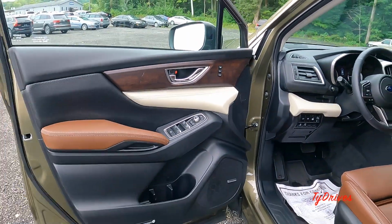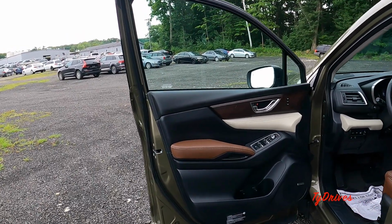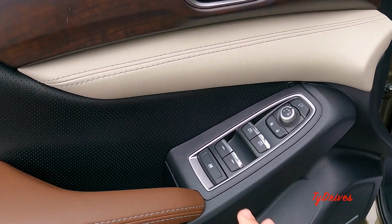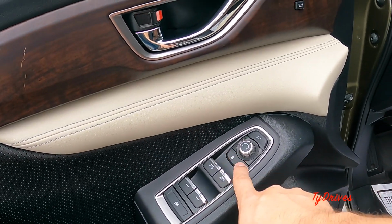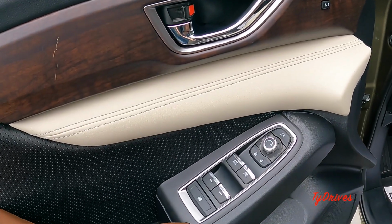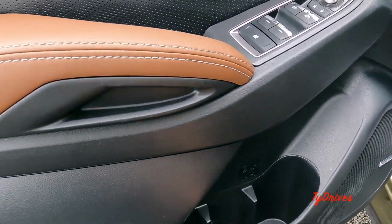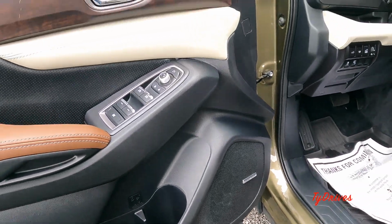On the door panel, we have more of the very nice color combinations. So the black leather, the tan leather, and the brown leather, which is very nice. Two-person memory for the driver's seat. And we have all of the window controls, the window lockout for the children in the rear, the lock and unlock for the doors, power folding mirrors, and the rest of your mirror adjustments on that little joystick there. Again, more bottle holders at the bottom. We have a couple of them down there, and a Harman Kardon speaker on the door.